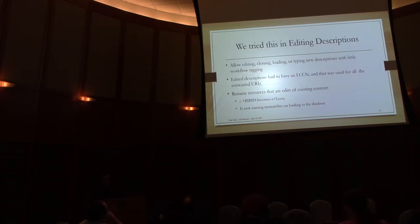On the editor side, we have been sort of like Wild West editing records. We allow catalogers to either create a new description or edit an existing one. They can load from a different source. And we weren't really keeping track of what kind of a transaction this is. About the only rule we had was you have to have a title and you have to have an LCCN if you want to post back to the database.